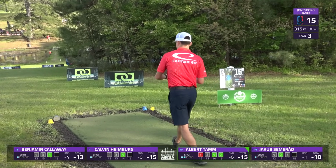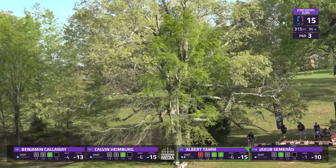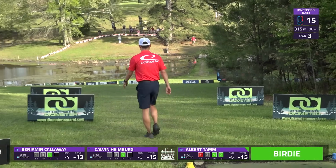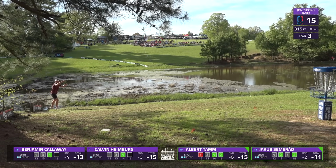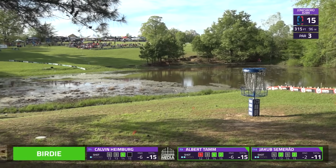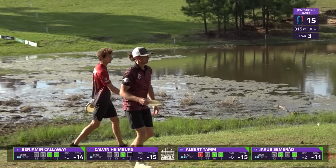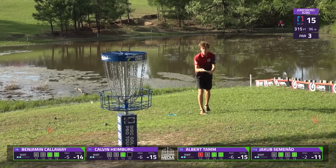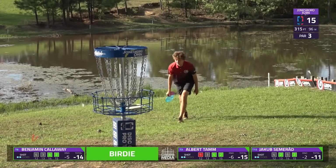We'll see if Jakub gets the width read. I like this. He did give it height, but it's a touch wider than either Ben or Albert, and well measured by Jakub Semerád. All right, and Ben able to connect from maybe one of the few circle 2 putts on this hole. If that was outside, pretty close to the edge. We've got ourselves that diamond.